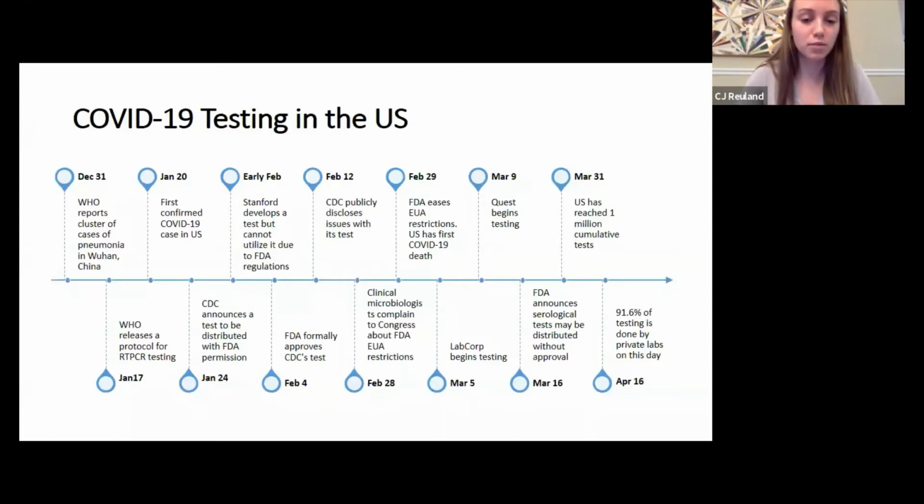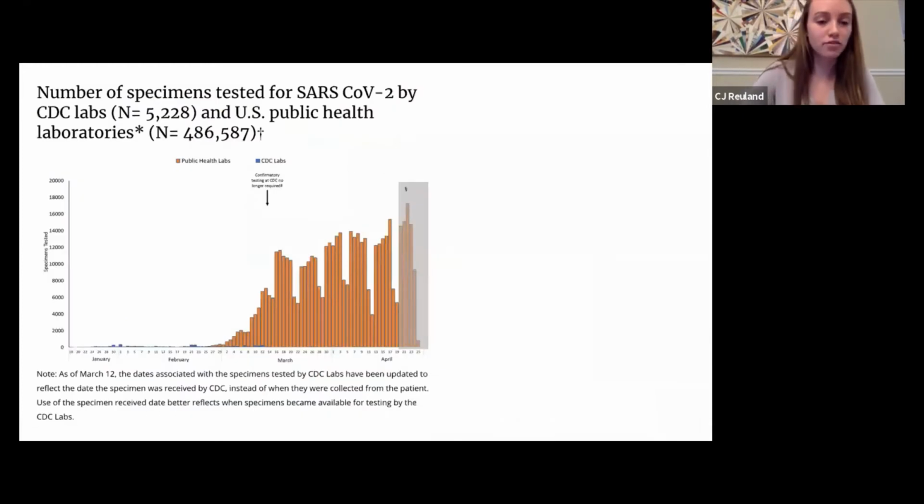A couple of the major companies in the private sector began testing in the following days, LabCorp and Quest. And then as we started to see this emergence of serological assays and antibody testing, the FDA quickly announced that these tests could be distributed as long as they were distributed with a disclaimer that they had not been reviewed. Some have suggested that they've swung in the opposite direction of the rigidity that they demonstrated early on in the pandemic, with all of the restrictions that led to the delay of the PCR testing becoming widely available. As an example, on April 16th, 91.6% of testing is done by the private sector, whereas the remaining small portion is done by the CDC and public health labs. You can see here on this graph that the CDC did scale up public health laboratory testing beginning in early March, mid-February.